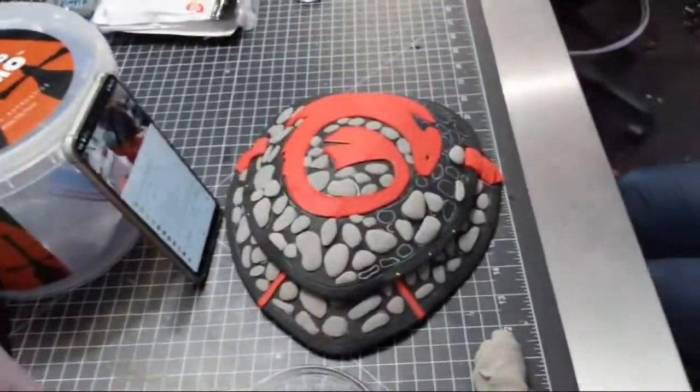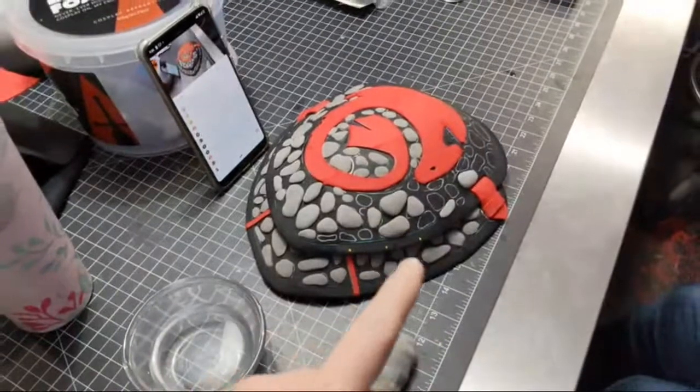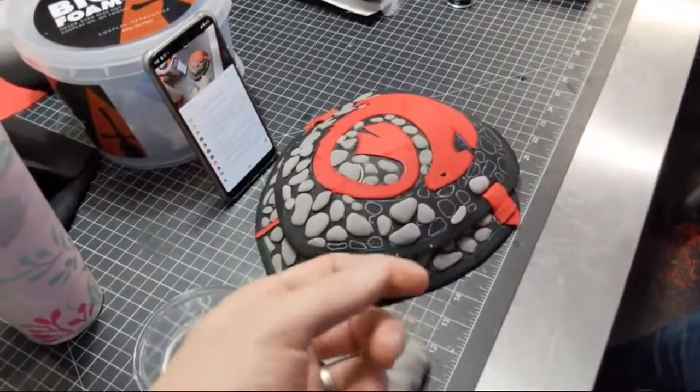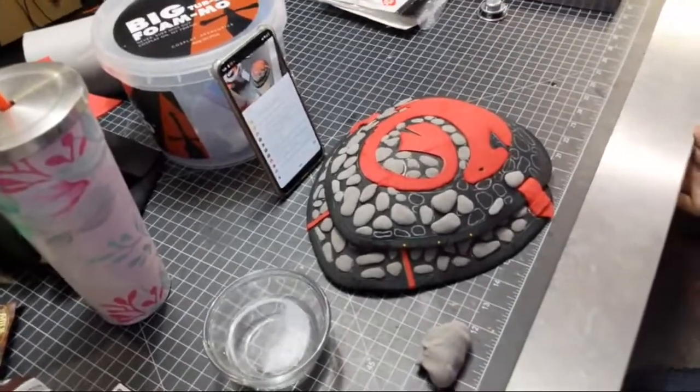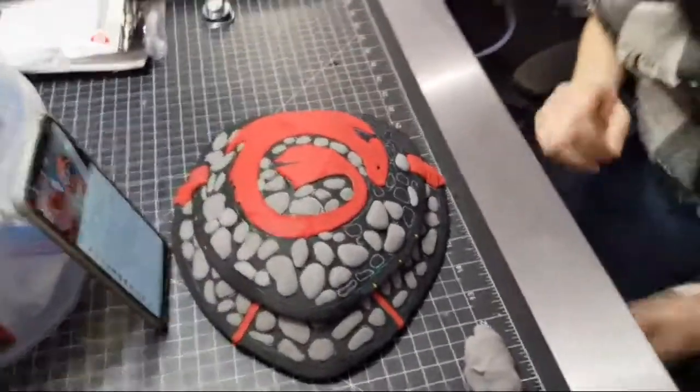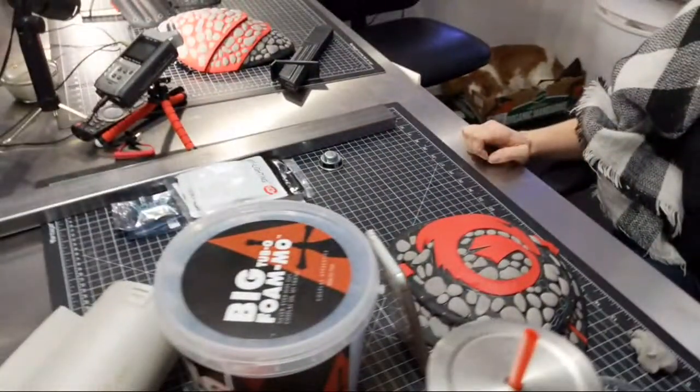So yeah, if you do that technique that Olivia was doing here, where you kind of wet the foam and then wet the back of the FOMO and then press it on there, it'll actually stick pretty well to the foam. So you don't have to necessarily use glue.